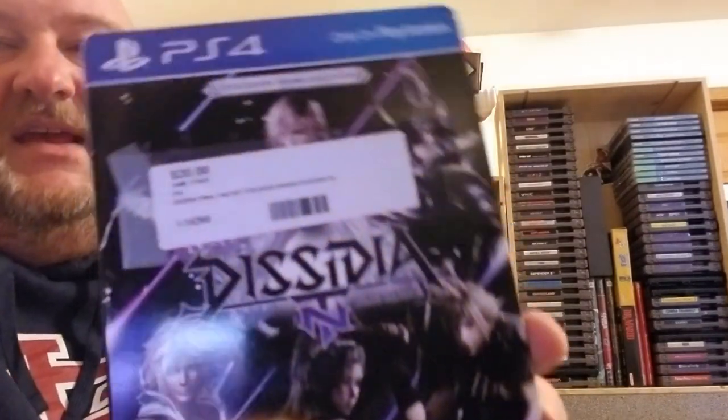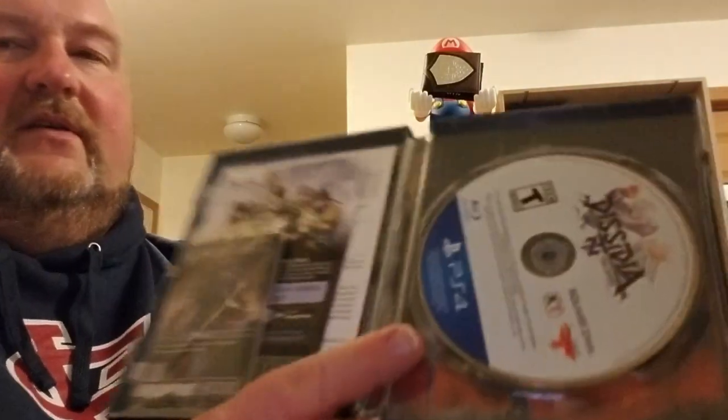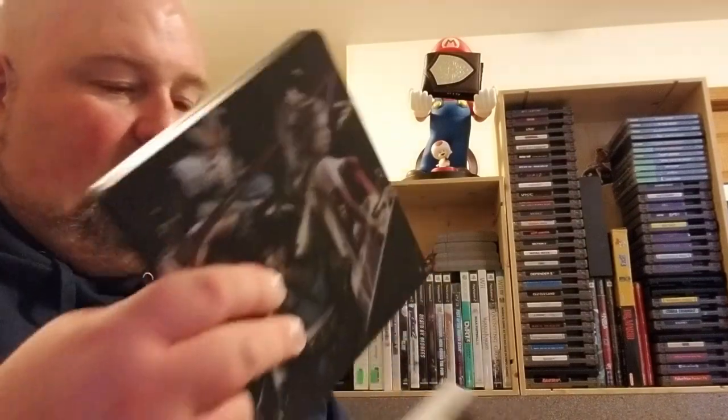Dissidia Final Fantasy NT. It is the Steelbook Brawler Edition. Look at that thing. Look at Cloud there, and back there. I think it says it comes with some trading cards, which I believe are in here. Yeah, so everything that's supposed to be in there is in there. Whoever had this didn't spend a whole lot of time with it.